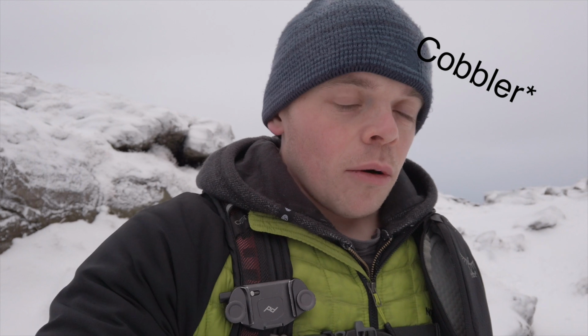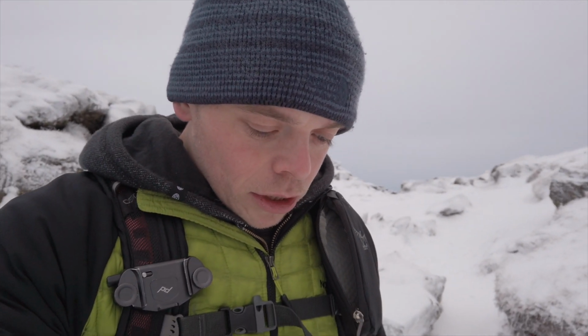So ended up walking away from the actual peak, from the Cobbler, up to a neighbouring peak, I suppose you would call it. Still didn't get any ideal compositions. It's one of these places beautiful to look at when you're here, especially with the snow. There's the ice and the rocks. It looks great, but it just doesn't photograph brilliantly. Or at least I'm having trouble today.